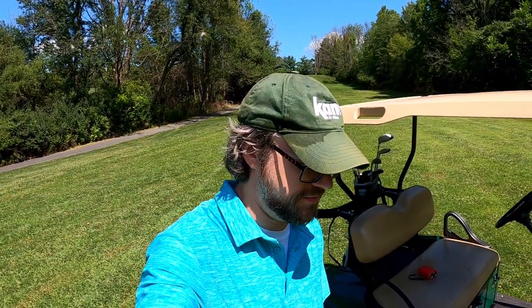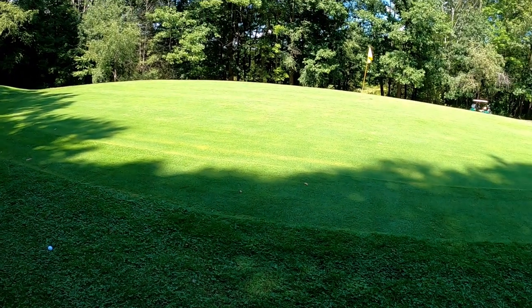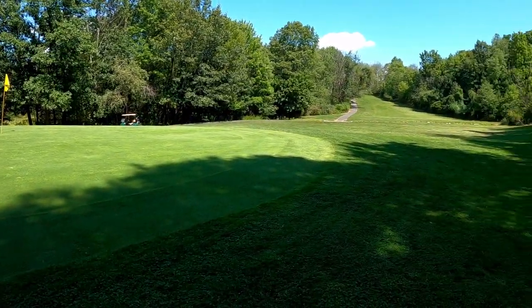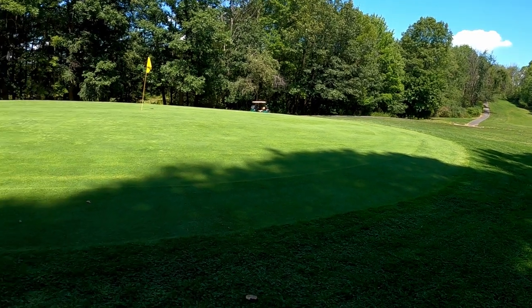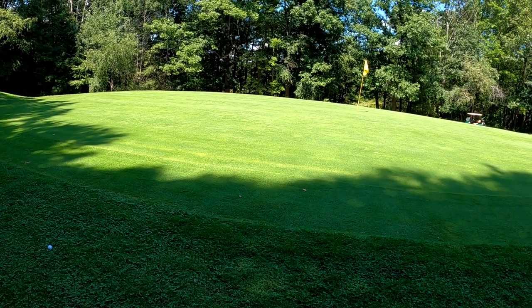I had hit the same club I hit on the last hole because it treated me so well, but it was too much club and I hit it a bit left. So actually it was the right distance, just not a great line. So there's the ball, the hole's all the way over there. That's where we came from. Nice shady little spot here, but that's probably going to mean some disaster for my little chip here.